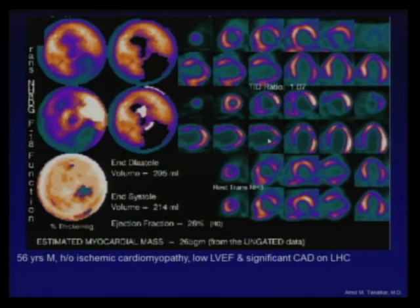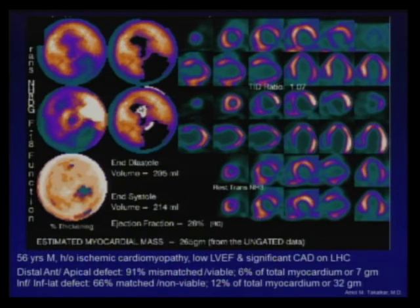This is a viability study again. You can see that there are multiple defects and multiple abnormalities on FDG and the perfusion scan. You can see that there is a distal anterior and apical defect, 91% mismatch. So that's 90% of this defect is actually viable. On the contrary, there is also a defect in the inferior or inferolateral wall, which is 66% matched. So 65% of the defect is scar, only 35% viability.